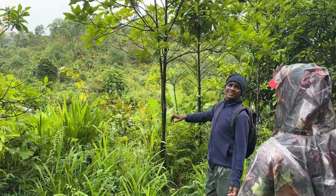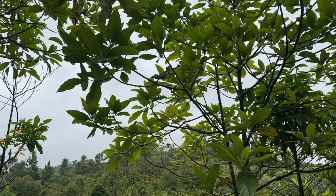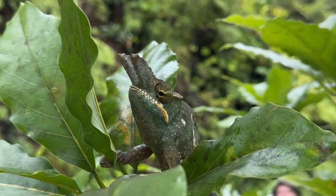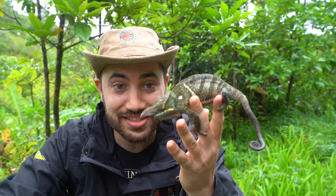Holy rostral. Wow. Have a look here, guys. This animal has got to be the king of rostral processes. This is the Furcifer bifidus. This guy's like a rhinoceros.